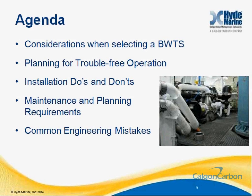During today's session, I want to spend some time reviewing what owners should be considering when selecting a ballast water treatment system. What are some ideas for how to plan trouble-free operation and installation? And then I want to walk through some key installation do's and don'ts. I will also spend some time talking to you about the maintenance requirements for ballast water treatment systems. And then finally, I will share some of our experience about common engineering mistakes that are made at the beginning of the planning process that can impact the overall success of your retrofit. We have a lot of ground to cover, so let's get started.